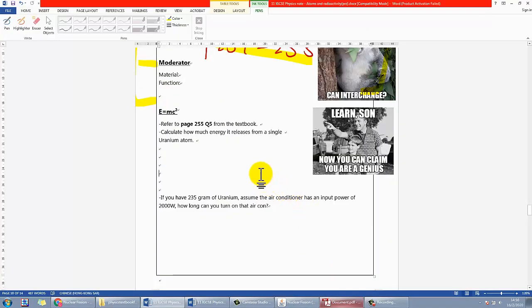So how E equals mc squared works is, you have the equation, let me just write E equals mc squared, and in fact this is not a complete equation. There is something more to add on, but for now what you could do is simply this: E is energy, m is mass, and c is the speed of light, and the speed of light is 3 times 10 to the power of 8.